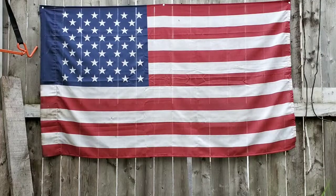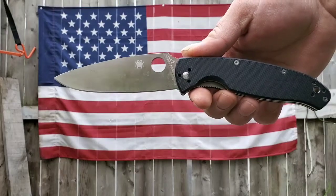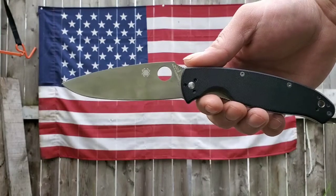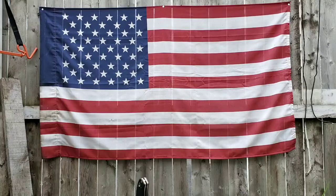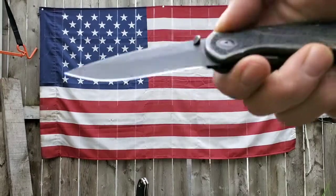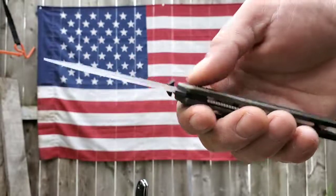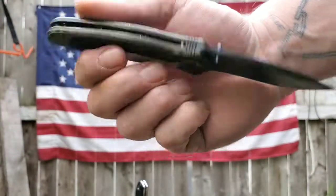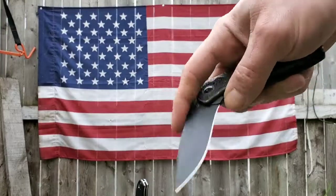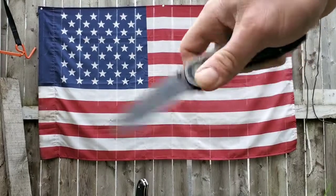Shoot, I forgot the ones I have on me. It's the Resilience Spyderco. Kershaw Blur. Awesome blade. Daily carry all the time. Sick ass knife. It's for my left hand because it's assisted, so it just flies out, man.